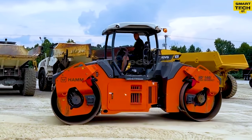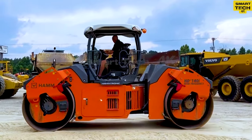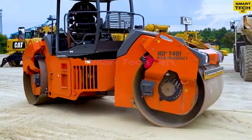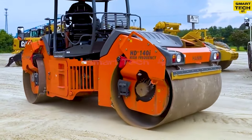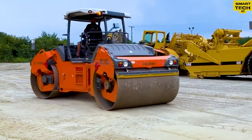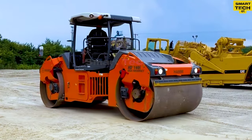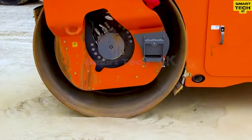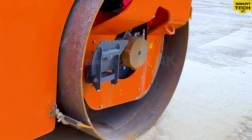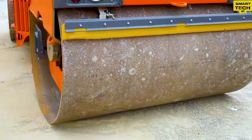The vibration system, with a compaction force of 180 kilonewtons, vibration frequency of 0 to 30 hertz, and vibration amplitude of 1.8 millimeters, ensures effective compaction. The travel speed is 0 to 11 kilometers per hour, with a slope climbing ability of 30%. The spacious cabin provides comfort for the operator, and the remote monitoring system helps monitor the machine's condition and enables timely maintenance.